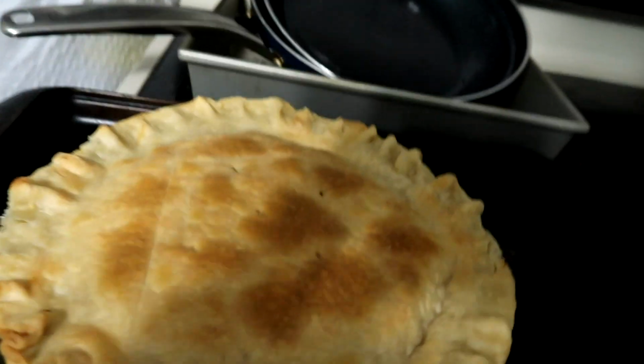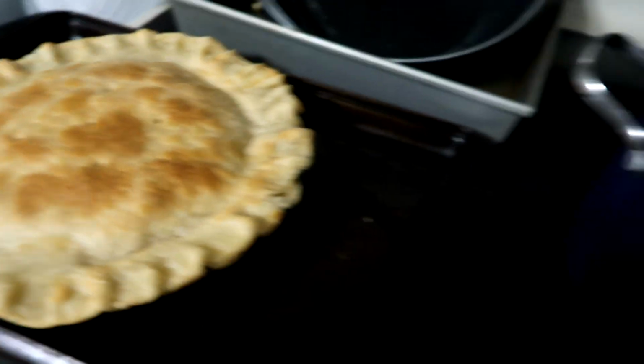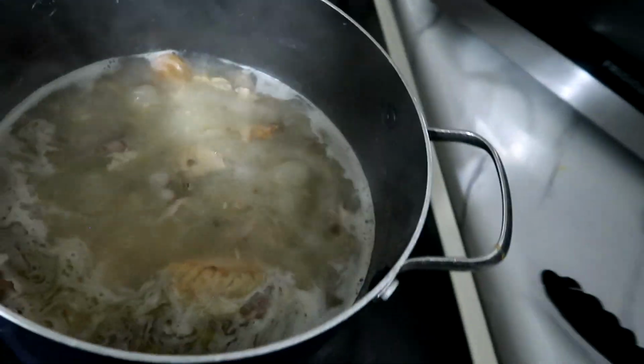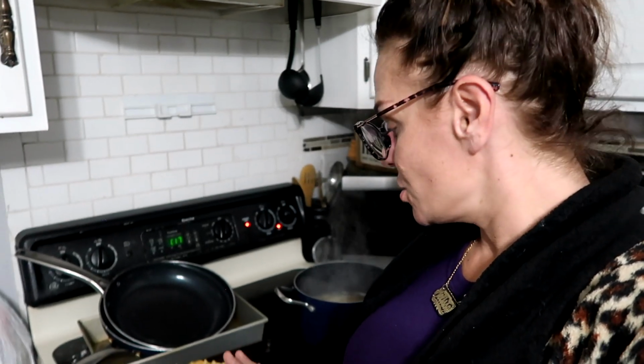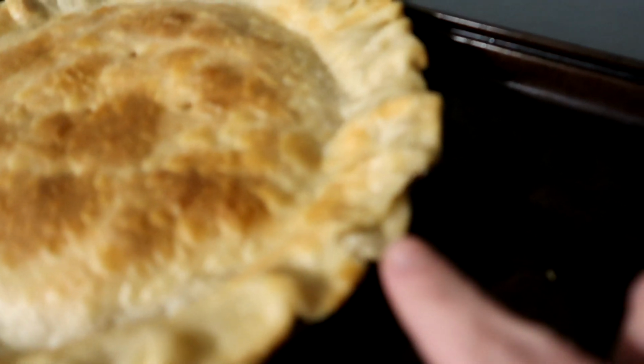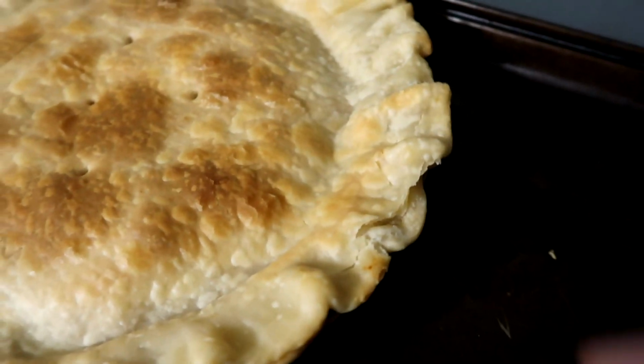Okay, guys, so meal one is done. There is the pie, and the chicken broth is the way. This crust right here, just the crust, is calling my name. Do you know how bad I want, look at this piece right here. Oh my God. This piece right here is calling my name. I just want to rip it off and eat it. I want to eat that.